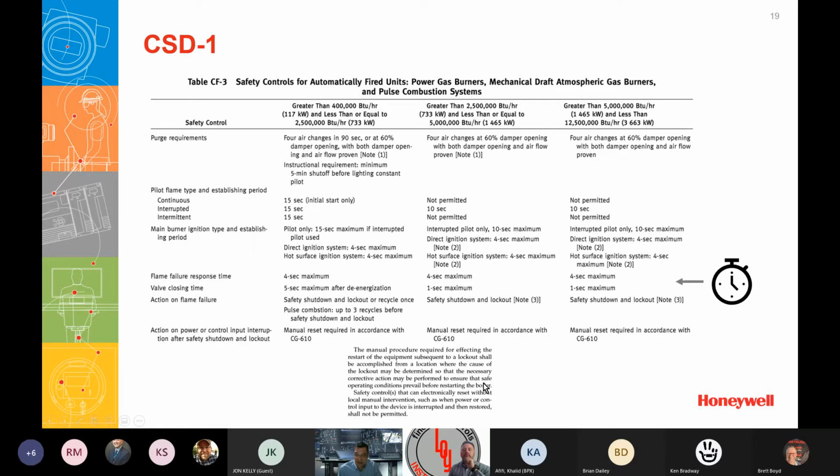And early on, I mentioned manual reset. So even in these prescriptive standards, and I think a lot of people miss this, it says safety controls that can electronically reset without local manual intervention, such as when power or control input to the device is interrupted and then restored, shall not be permitted. Kind of an interesting thing when you think about it.